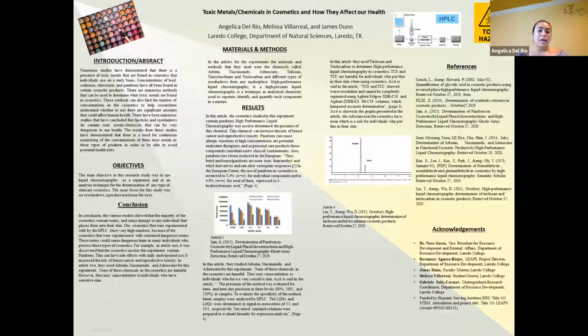So to continue, the objective of the study was to use liquid chromatography as a separation and analysis technique for the determination of any type of skincare in the cosmetics. The main focus of this research was eyeshadows, which are applied on the eyelids. For the materials and methods, in the articles, the experiments and methods they used involved the chemicals irritation, niacinamide, adenosine, triclosan, trialemethine, and triclocarban. These different types of eyeshadows are from any marketplace. You can find them really anywhere. High performance liquid chromatography, also known as high pressure liquid chromatography, is a technique in analytical chemistry used to separate, identify, and quantify each component in a mixture.